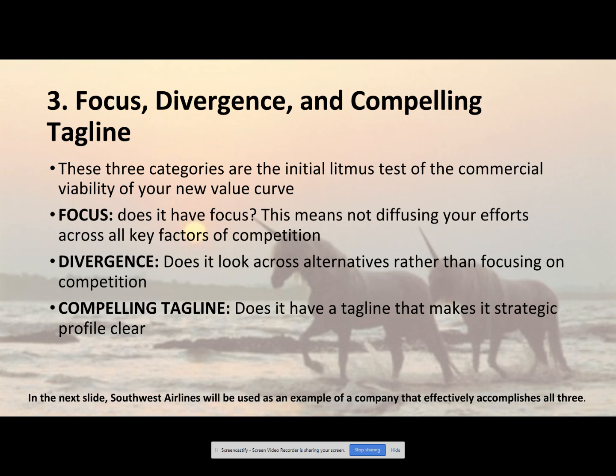These 3 categories are the initial litmus test of the commercial viability of your new value curve. So you've created your value curve, you found out what that is, and then you'll go through this litmus test within these 3 categories. This kind of looks like the brand identity matrix, which gives you a sense of where you're at now and where your strategy is going before the innovation. And then this will be that second step to really confirm that you have it honed in.